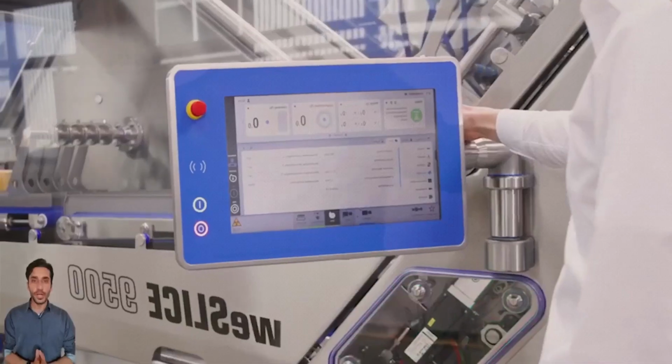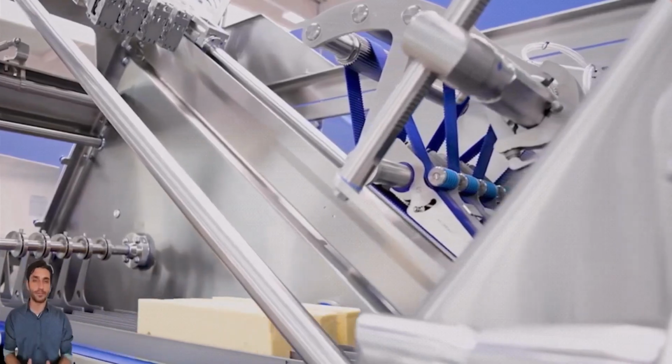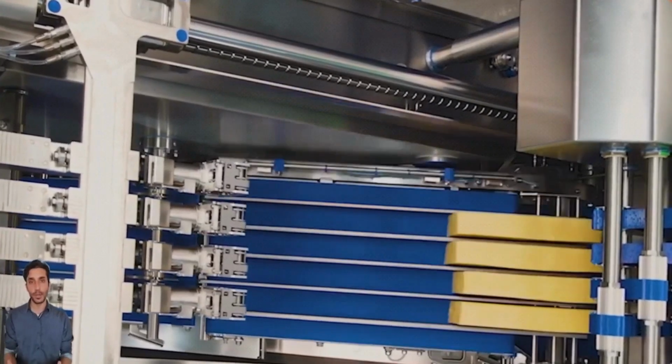The birth of the cheese processing line marked a great step forward in the food industry. It promotes the development of the dairy industry, creates many jobs, and contributes to economic growth.